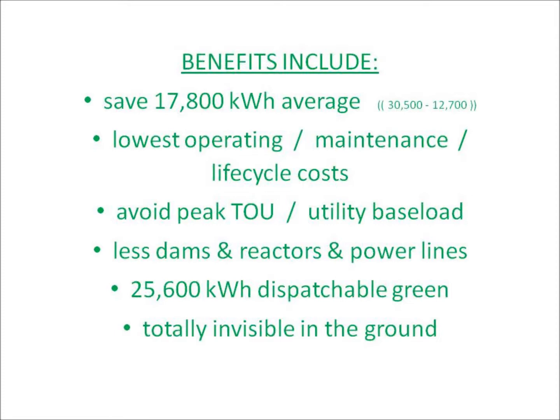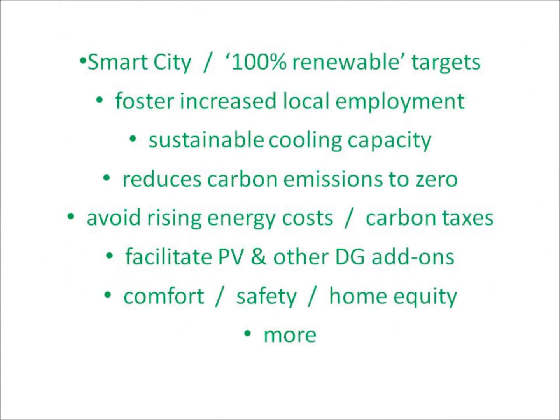It saves 18,000 kilowatt hours each year. It avoids peak rates and is the utility's best baseload option. It produces 25,500 units of dispatchable renewable energy. It's the key to a smart city or any municipality aiming for 100% renewable. It's the best cooling solution for a warming climate. It's a superb hedge against rising energy prices and carbon taxes. It increases occupant comfort and safety and home equity, and it offers much more.